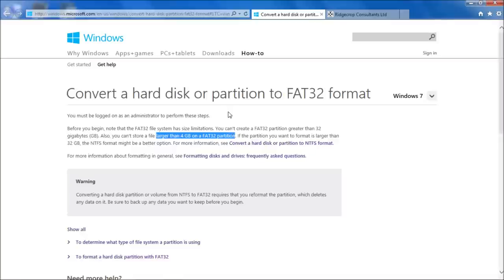So if you're going to format a drive FAT32, understand you'll never put a file on it that's bigger than 4 gigabytes. So if you're putting videos on it, or let's say ISOs or whatever, if they're over 4 gigabytes, you will not be able to put them on the drive. It will actually tell you that there's not enough space on the drive, even though it's a 1 TB, it cannot put a file on it bigger than 4 gigabytes. So if you understand those limitations, then we're ready to go.